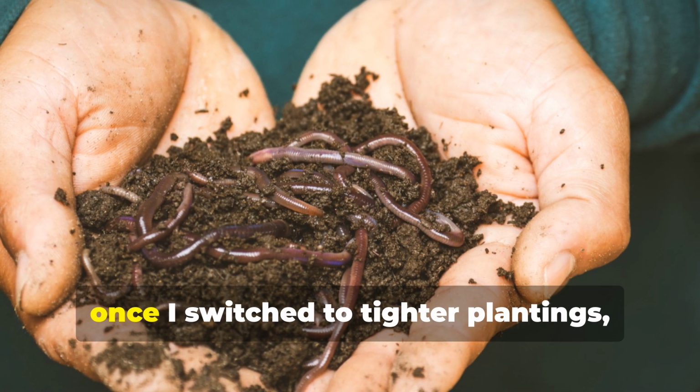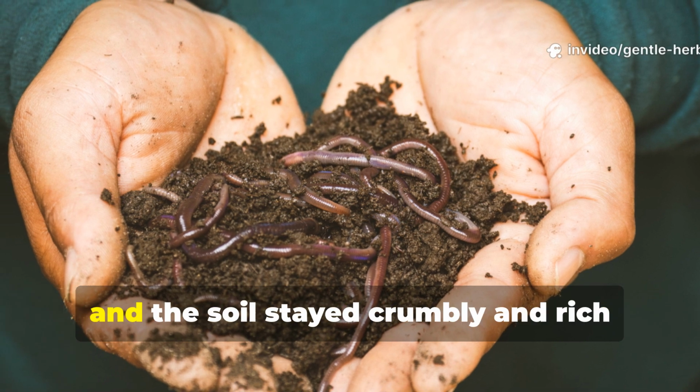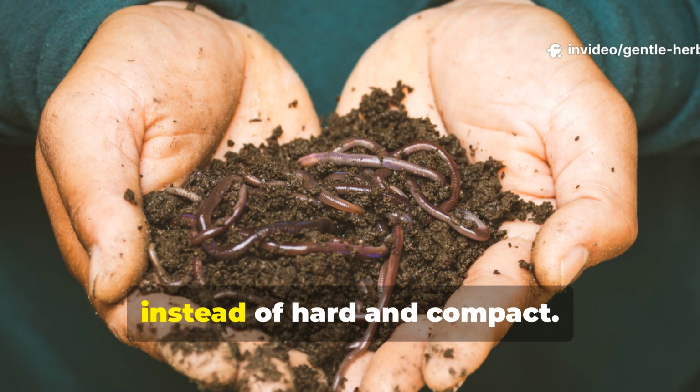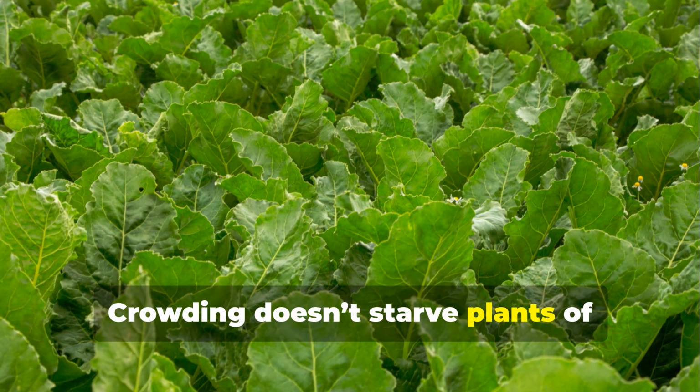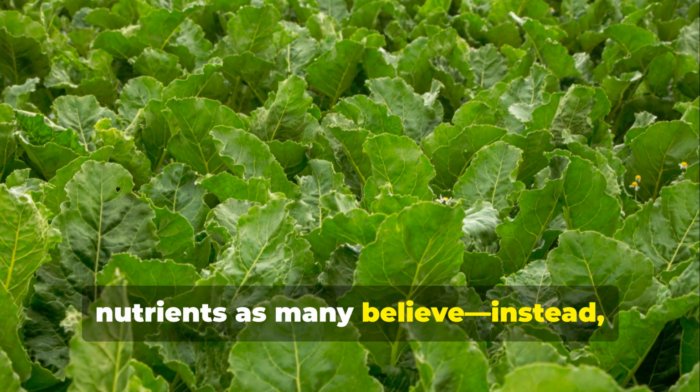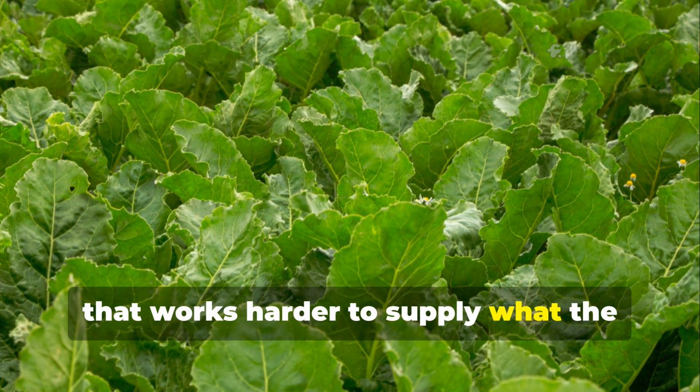In my garden, once I switched to tighter plantings, earthworm numbers increased dramatically, and the soil stayed crumbly and rich instead of hard and compact. Crowding doesn't starve plants of nutrients as many believe. Instead, it stimulates a living soil community that works harder to supply what the plants need.